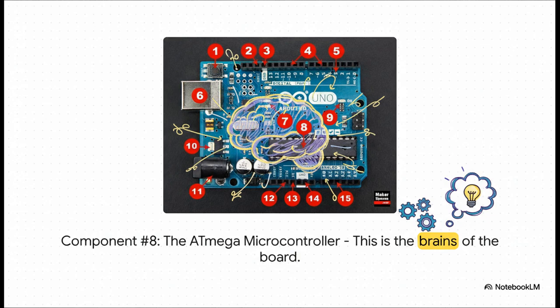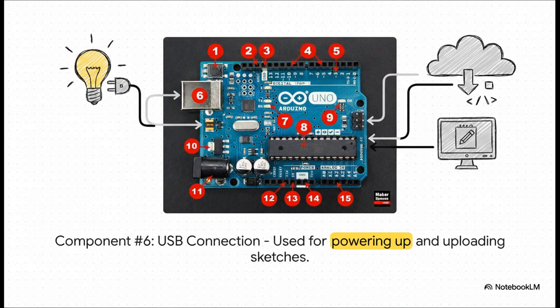Okay, see that big chip right in the center? That is the ATmega microcontroller. This is the absolute brains of the operation. It's where your code lives, and it's where all the magic happens, as it follows every single instruction you give it. Next up, the USB port. This is your lifeline to the board.